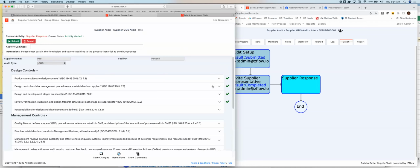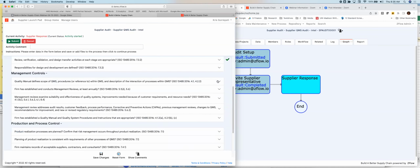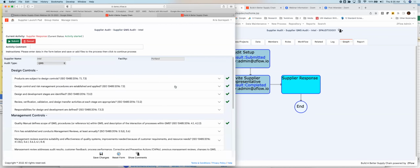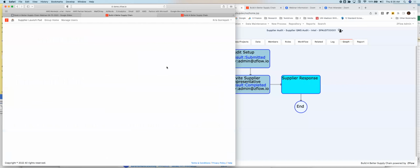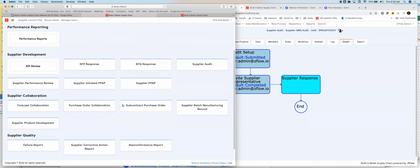When they come in, they can fill in their answers here. Okay, I will do quality manual. Yes. So on, save it and send it back to you, right? It's very natural for suppliers to participate in these workflows, whether it be audits or corrective actions, whatever their actions are, they can actually come in and do it.